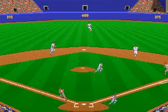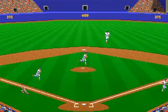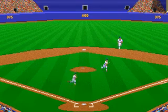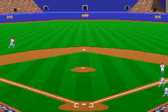The side is retired. 3 runs, 3 hits, no errors. 1 runner left on base. After 2.5 innings, the visitors lead by 5.